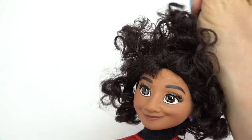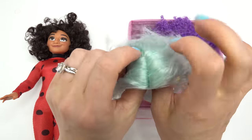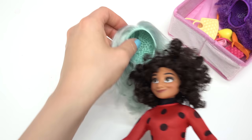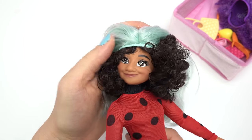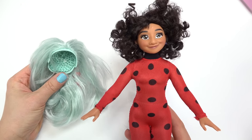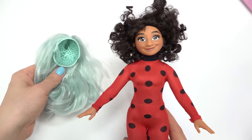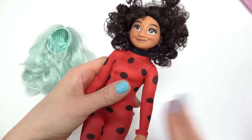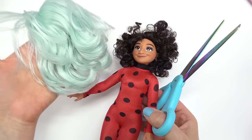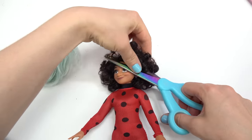We've got this curly hair. Let's find some hair for her. I've got this light blue wig, and this is what we're gonna use today. Let's see. It's not gonna fit because we have all this hair on top of her head. So I have a lot of Mirabel dolls. So this is actually strictly for this video because I'm gonna be using Mirabel in other transformation videos. So what I'm gonna do is I'm gonna cut her hair because I want this wig to be glued on Mirabel. So let's just get started.